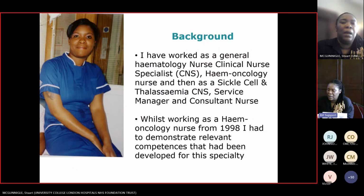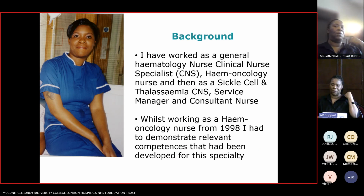came about, having worked in heme oncology, I don't know if anybody's ever worked in oncology, you have what are called nursing competencies, and I think at the time they were called something 2000, and you actually had to complete those competencies to then be accredited or be acknowledged that you're actually a competent oncology nurse who's able to give chemotherapy and look after patients on the day unit or on the ward, wherever you are.